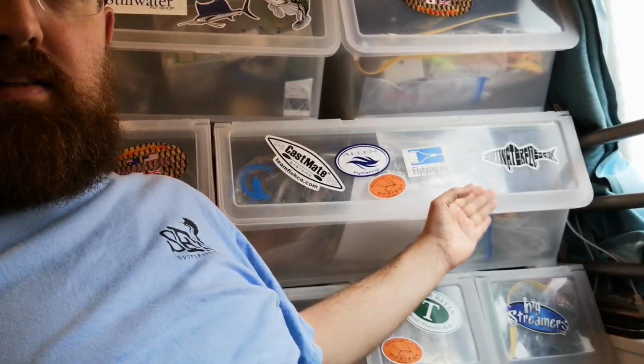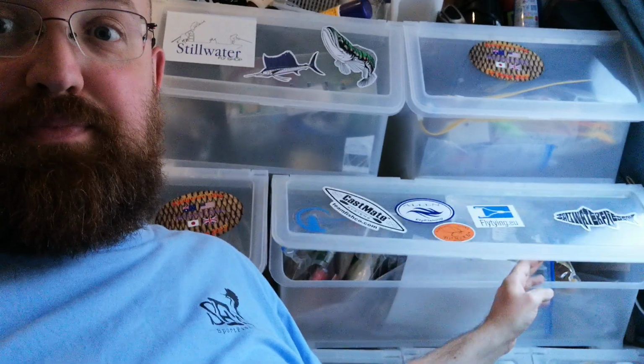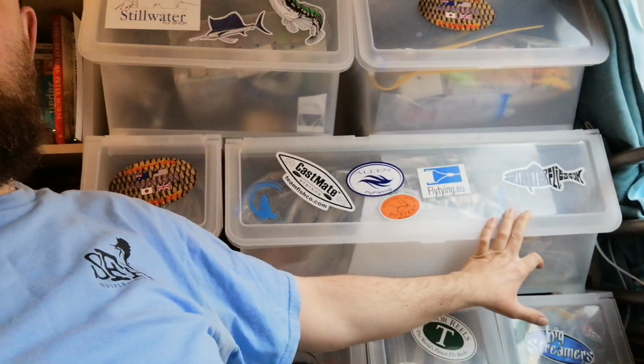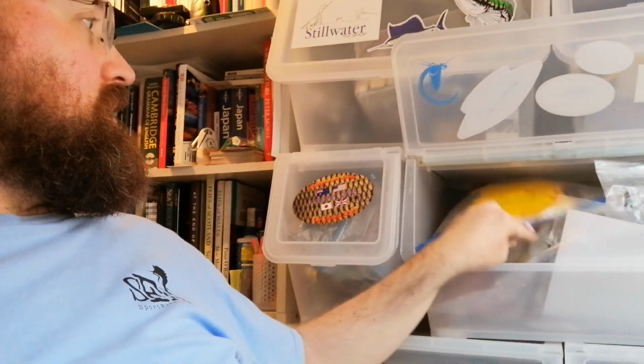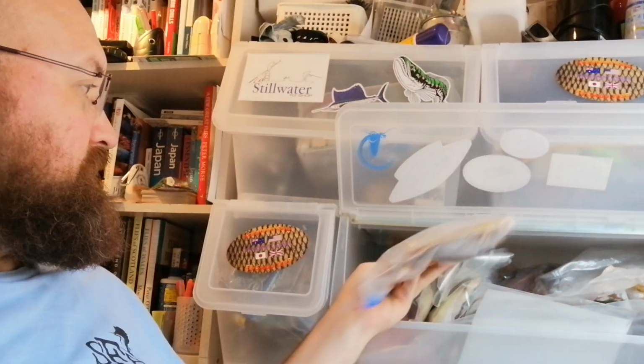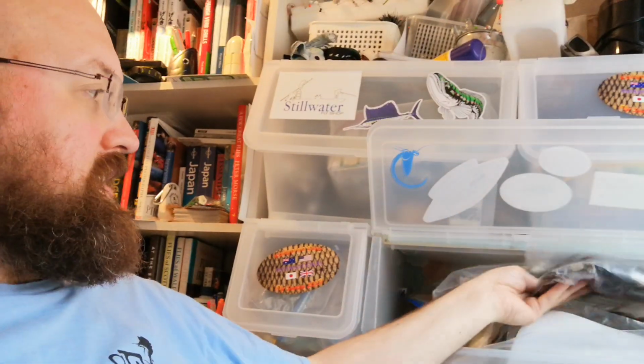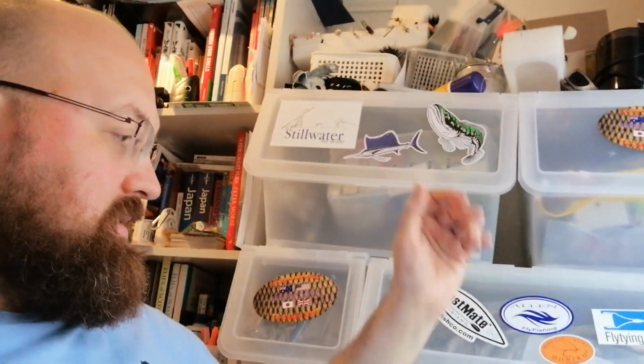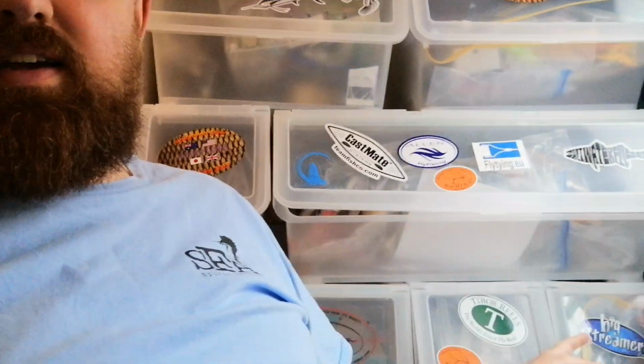Coming below to the big bin, it looks a mess because I just turned it upside down looking for something. This is my genetic and non-genetic hackle, sorted and bagged by type. Hen saddles, just some genetic saddles, Chinese necks, that's all kept separate in there.